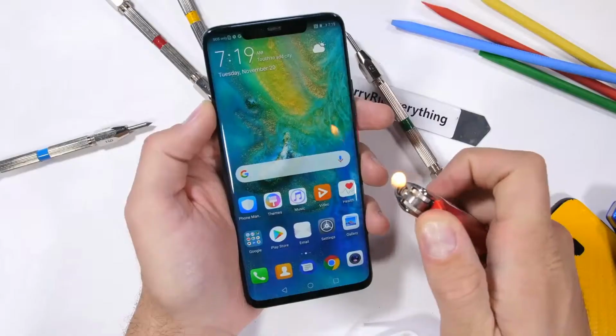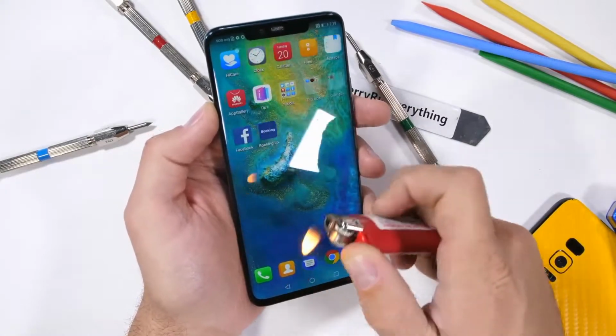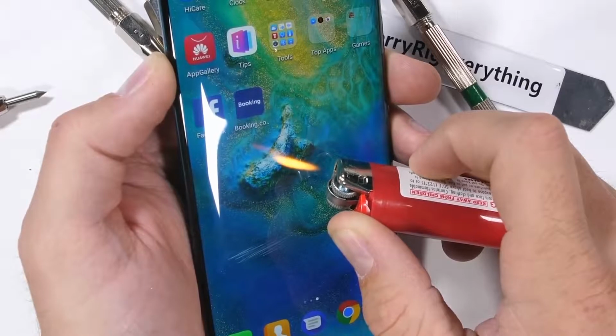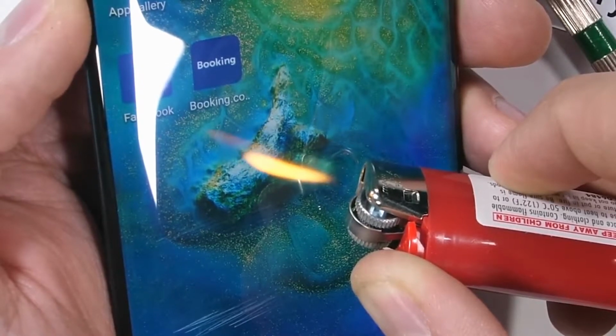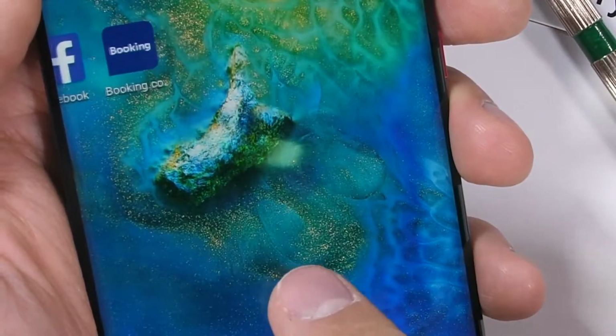Now I'm done. The Mate 20 Pro has a very bright 6.4-inch 1440p AMOLED display, meaning that as the screen heats up, the pixels physically burn and never recover. It's almost like taking a lighter to your phone is a bad idea. The screen did last for an impressive 25 seconds though, but then never recovered like an LCD would. The mark is still visible, even with the display turned off.